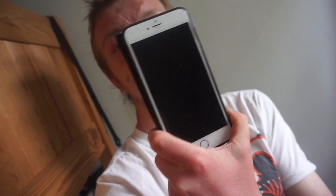So yesterday I reset my old iPhone 6 Plus. This is my old iPhone 6 Plus right here, because I'm going to be giving it to my sister later today, because she needs a new phone. Also, I'm not really going to be using this phone now, obviously, because I've got my iPhone XR.